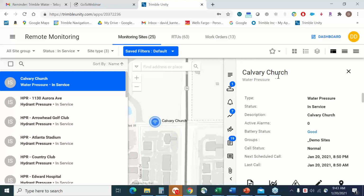This is going to identify the site, what the site is monitoring, its water pressure, the type. It'll tell you if it's in service, a description of it. It'll give you some battery strength. Battery strength is good. One of the nice things about the software is it's got the ability to monitor your battery, because you really don't want to wait for the battery to die and then lose that data from when the battery dies to when you go out and replace it. So this gives you the ability to monitor the strength of the battery. It's going to show you the call status, which is normal. And it also will tell you when the last call was and when the next call is scheduled.